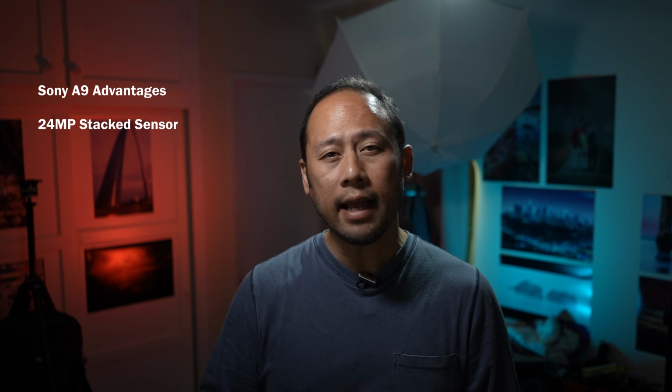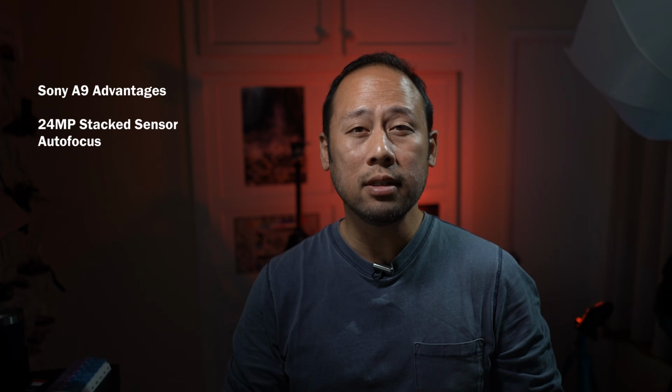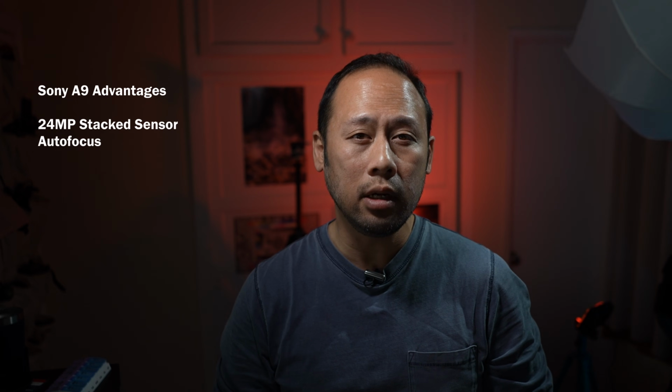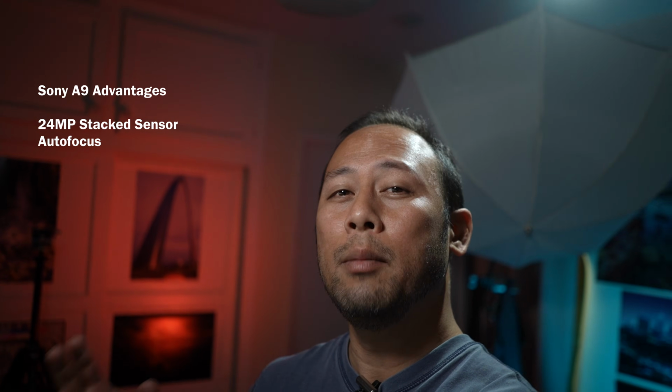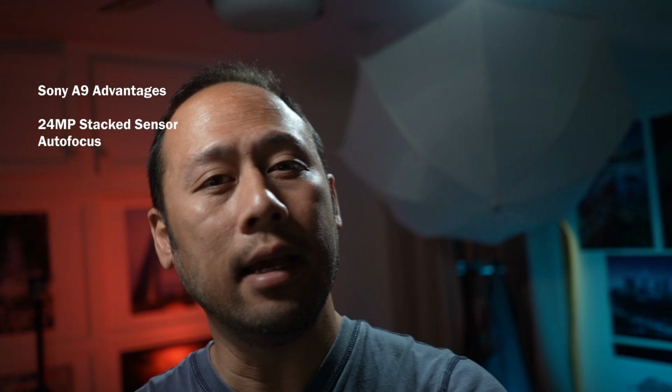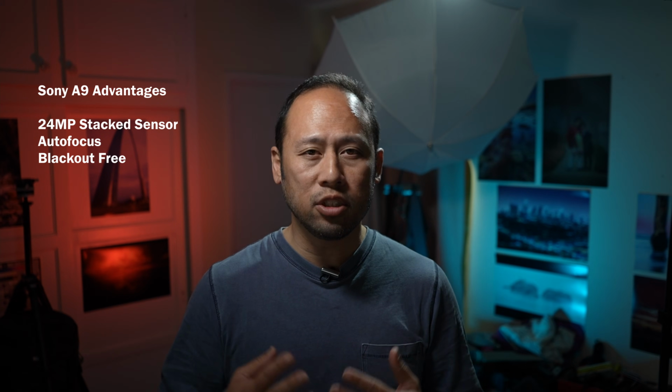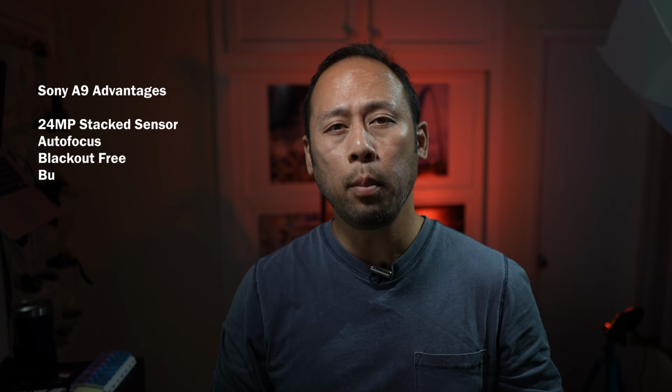The advantages for the A9: the 24 megapixel stacked sensor autofocus, and while it doesn't go to -4 EV sensitivity, it does seem to go below what's advertised on the A7 Mark III. Once the autofocus locks on, it can be extremely clingy like a single mom. Wow. Blackout-free experience because cameras shouldn't be the ones blinking. The buffer is truly large.